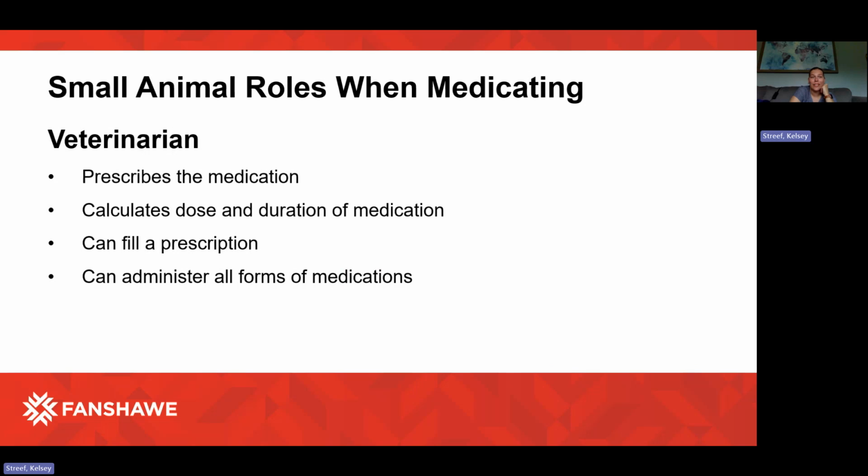Okay, so starting off with small animal roles with medicating. We're going to focus more on the small animal side of things, not so much the large animal side of things. So the veterinarian, these are the people that are prescribing the medication. They can diagnose, prescribe, perform surgery, and prognose. Prescribing the medication is only the task of a veterinarian.